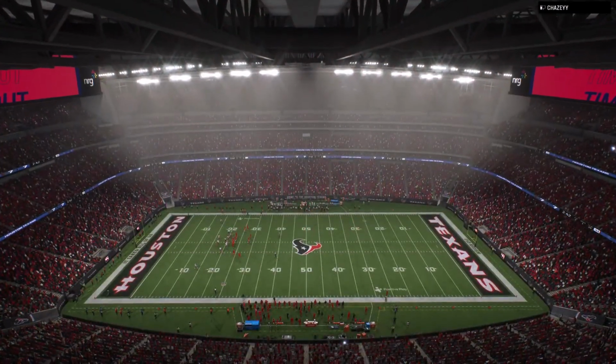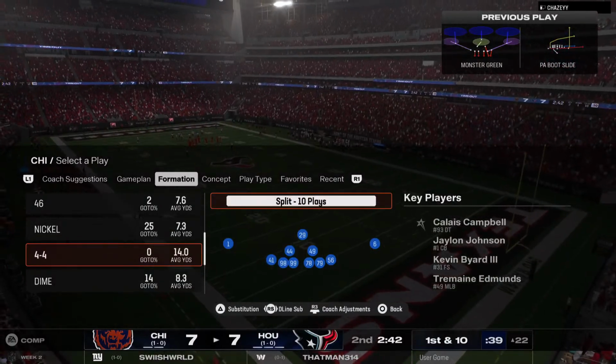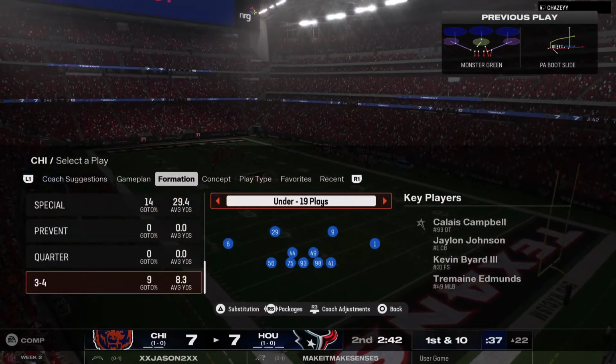Now the Bears going to call the first of their timeouts. They'll have 2 remaining as we step aside here in this second quarter.